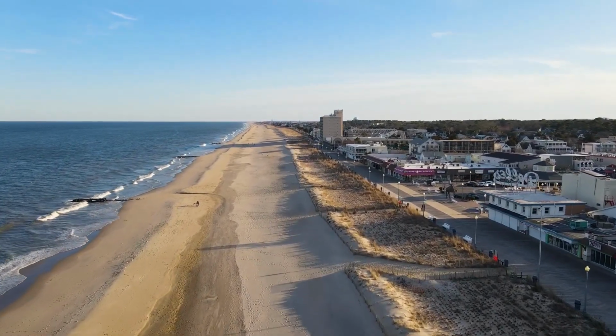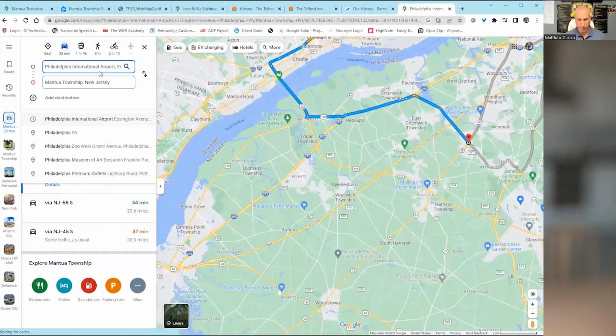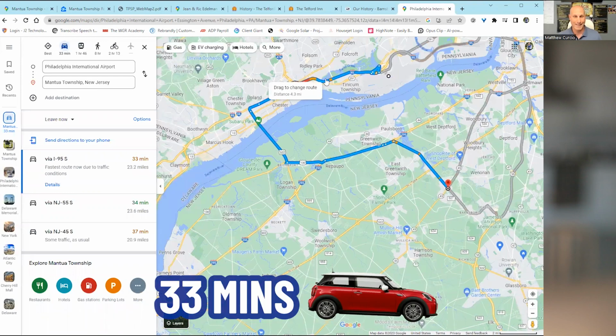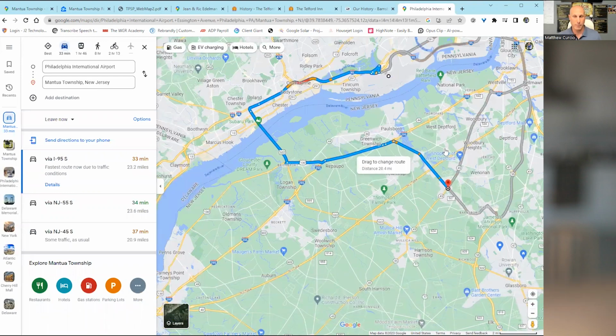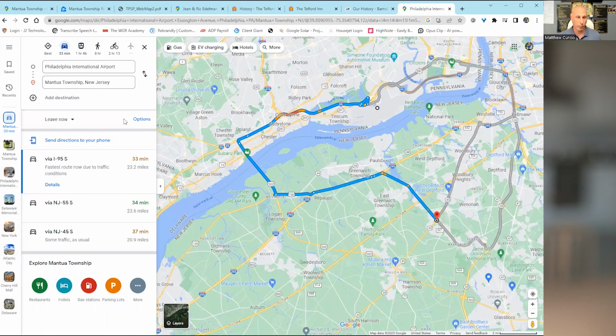Next place I would go would be Philadelphia, right? Let's say you want to go to the airport. We've got some traffic right now, so it's showing 33 minutes at this time of day, but it's about a 30-minute trip. Multiple different ways to get to Philadelphia. That's to the airport. You can go down into Philly itself. We're very close in South Jersey to Philadelphia.